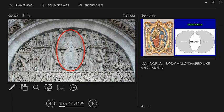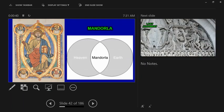So once again, he is in the center, and he is surrounded by a mandorla. And I want you to know this term. The art history books describe it as an almond shaped halo around Jesus. He has the cruciform halo around his head, but he's got another halo which is around his body.